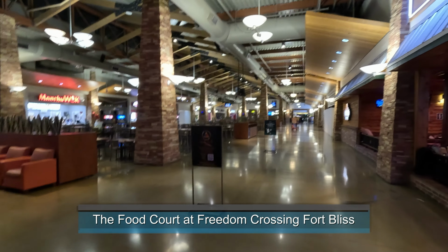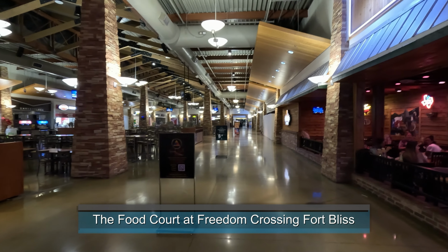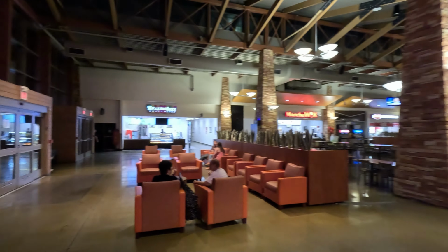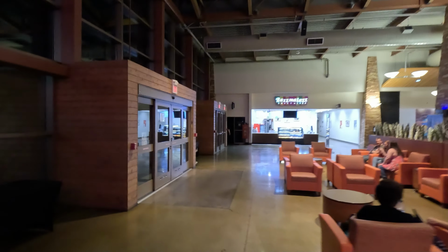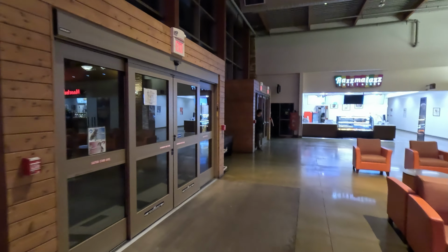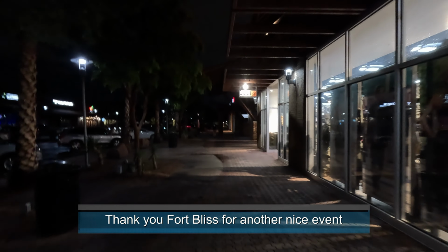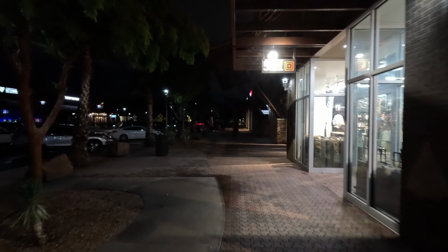Yeah, okay, it looks like the rain has stopped. It's close to 8 p.m. The food court here at Fort Bliss is almost empty. And we're heading out, seeing if the rain really stopped, but I believe it did. And the festival stopped too. They were supposed to have round 2 going, but not with that severe thunderstorm. So we just did the right thing. Yeah, so that's the PX area at night. No more rain, but still some lightning going on here.